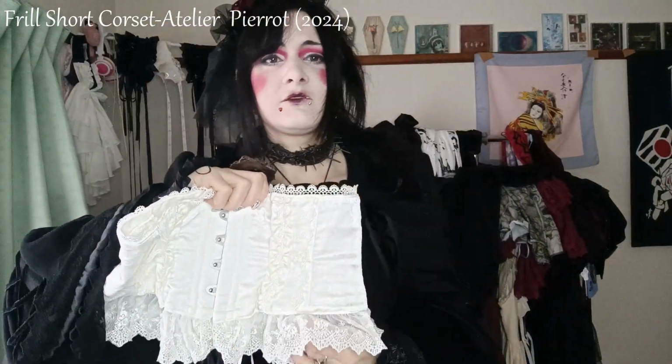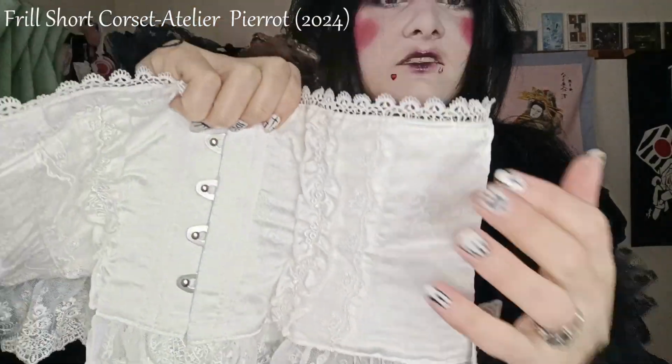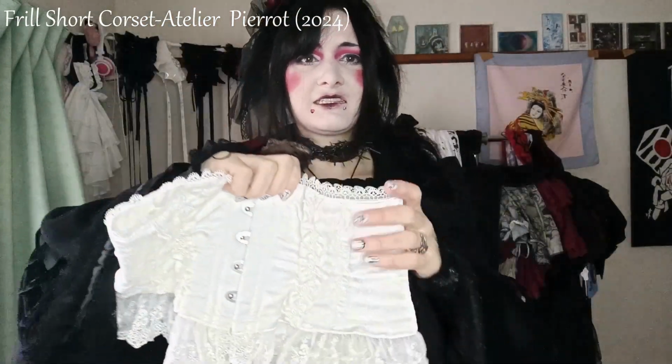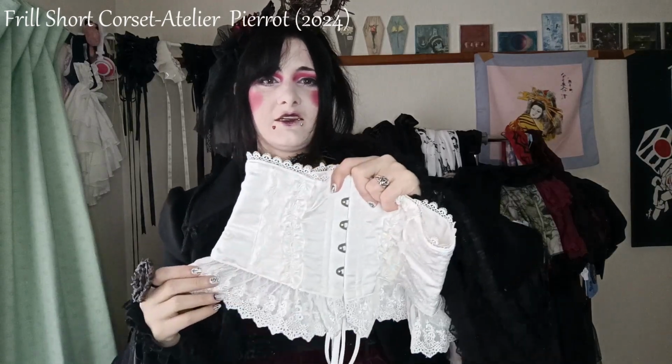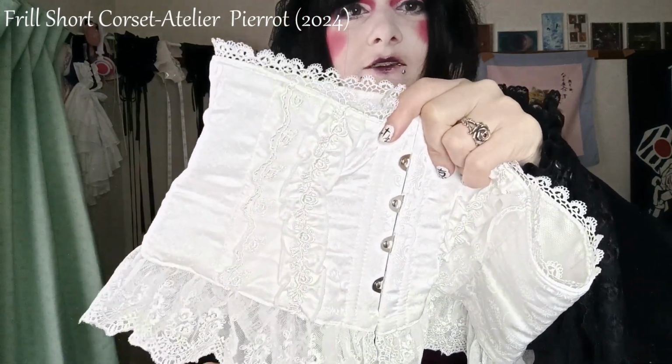In Shiro Lolita in white, I really like very frilly stuff with a lot of lace, which is not necessarily what I go for generally in my black and red combo, but in white I really adore it.